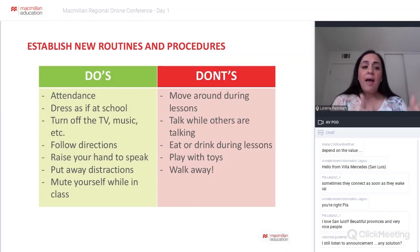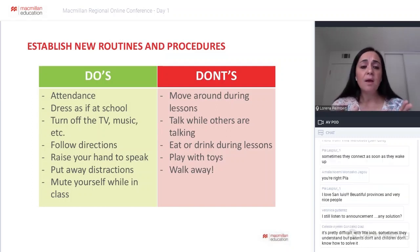So having this routine of waking up, dressing up, going to school, combing your hair, having your breakfast, including in your breakfast protein, like a scrambled egg or a piece of ham, a piece of cheese or cold cuts or something like that, your milk, yogurt. Ask your parents to give their kids protein, okay? So they are ready to learn. And all of this is going to affect their behavior while in class, okay? So this is very important.